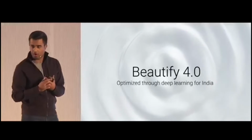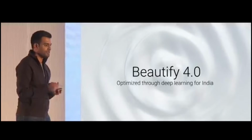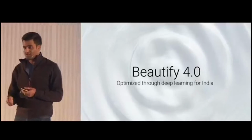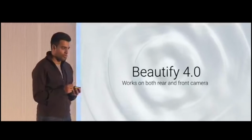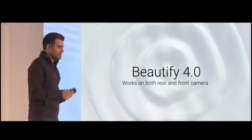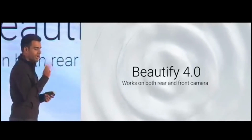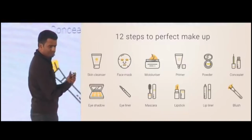So today, we're also announcing Beautify 4.0. It's optimized through deep learning, and it's tuned specifically for India with tens of thousands of photos that we've taken here. And Beautify 4.0 works on both the front and rear camera. So normal Beautify modes typically use a single filter that applies across your entire face. But with Beautify 4.0, we went into a lot more detail.